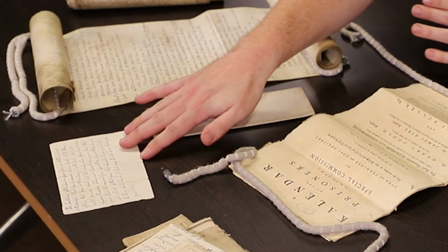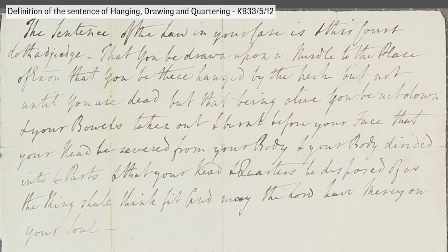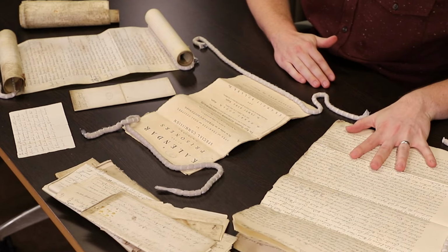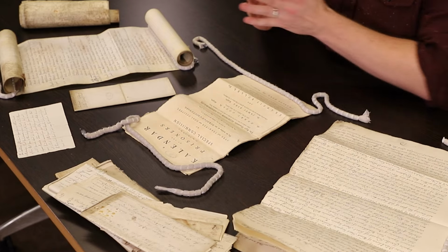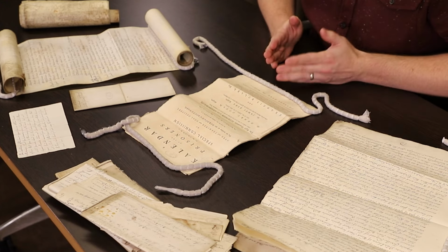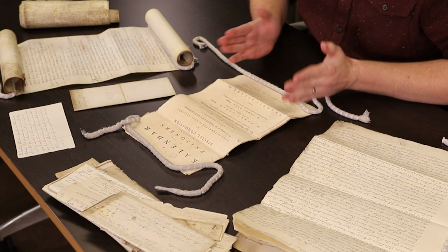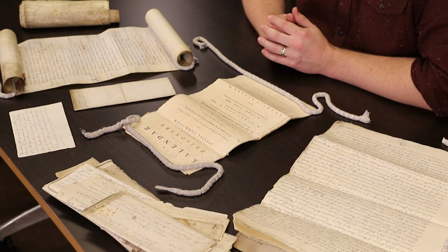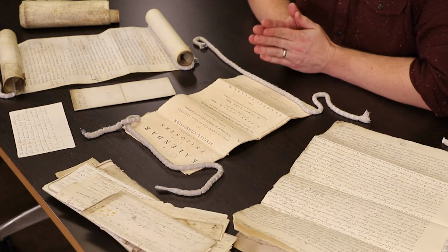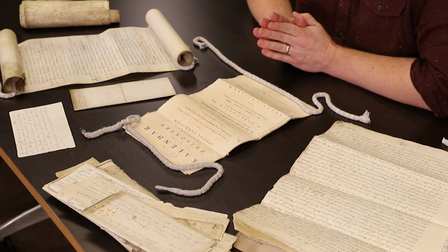to his case. This small document here describes the punishment for those found guilty of high treason: hanging, drawing and quartering. KB 33 512 has a complete copy of the whole of Lord Gordon's treason trial, as well as detailed notes about the form that the trial would take. It also includes this printed calendar of all the prisoners tried for their part in the Gordon riots, and this roll is a copy of the indictment found in the main King's Bench series in KB 8 and KB 28.